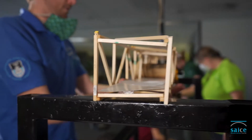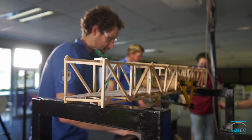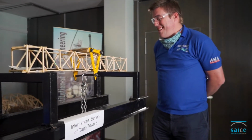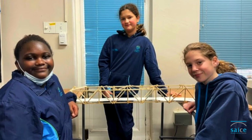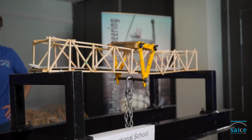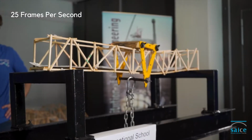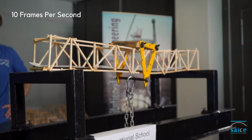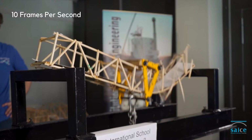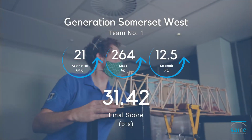Okay, so our next school, International School of Cape Town, they're 13. And I'm told that this is from a year 7 class, 12 years old. So well done, guys. 10. 10's good. 12 and a half. 15. 15. What? 15. Team 1, rather.